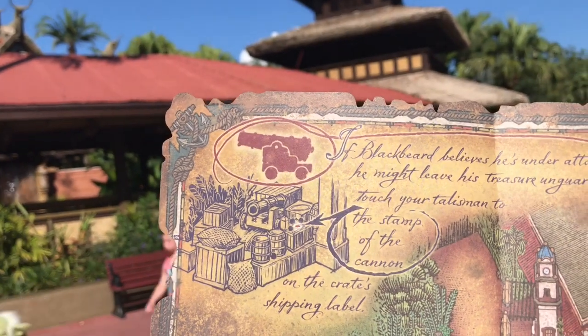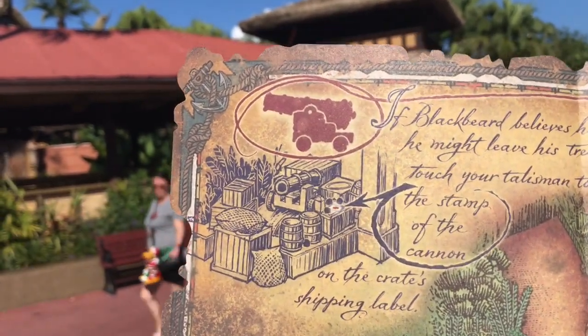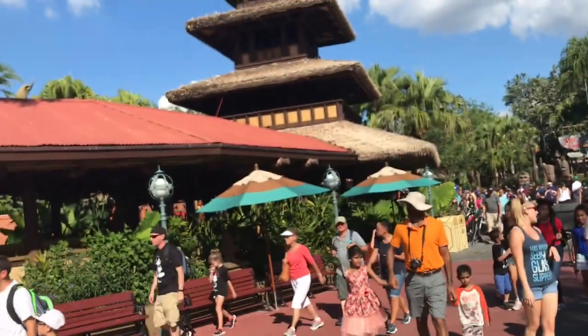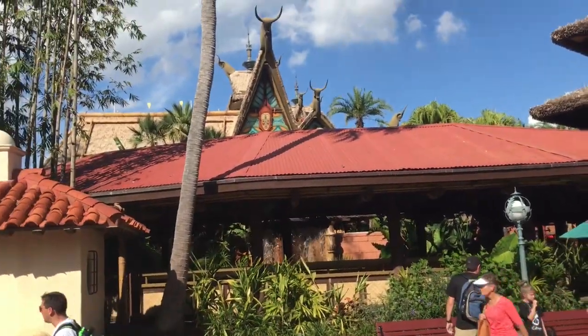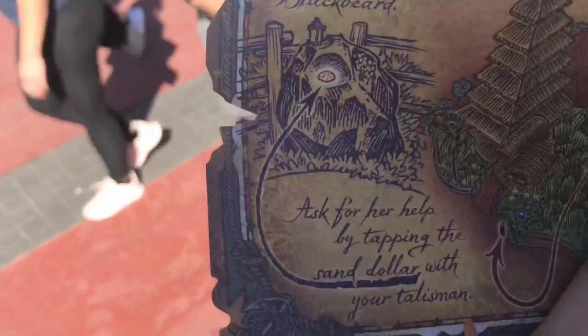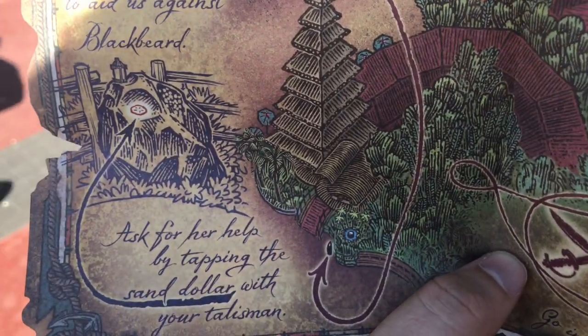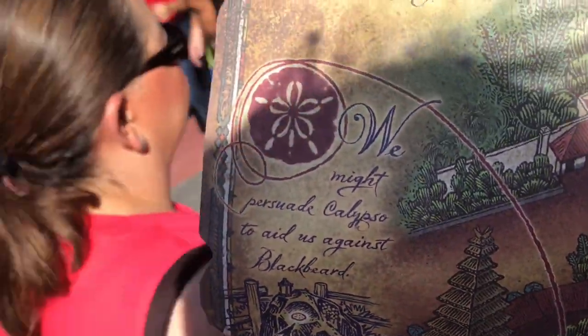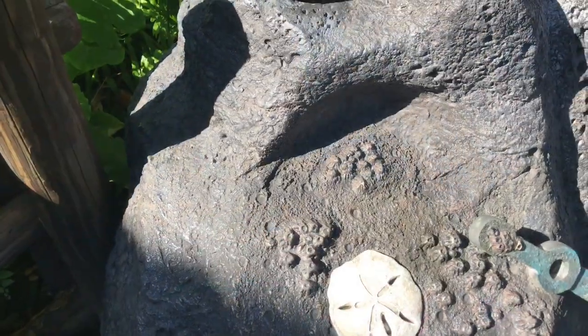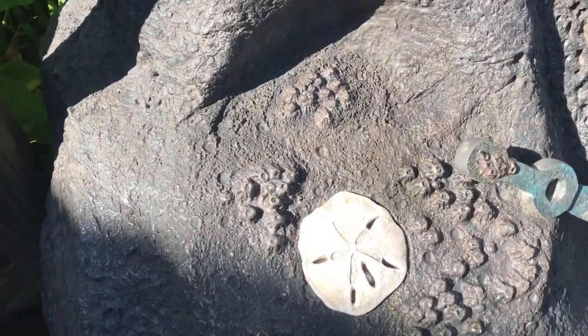Yarr. So I just did this one right here, and it shot some steam out of that cannon right there. Wasn't expecting it, or else I would have filmed it. It was pretty cool, but this is the location of my next one that I have to go to. It's actually right there on the map. It's that symbol, the sand dollar. So let's go see what that is. So here's the sand dollar one.